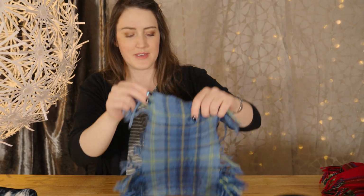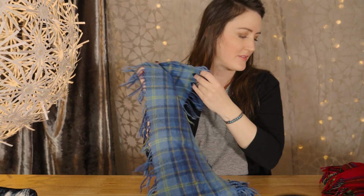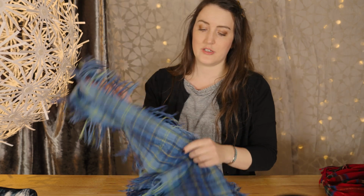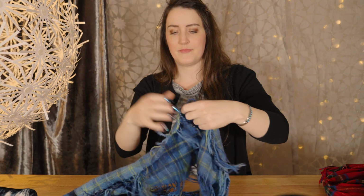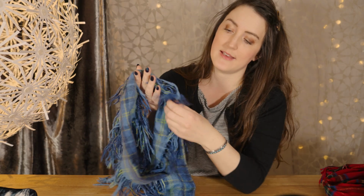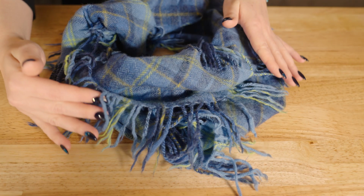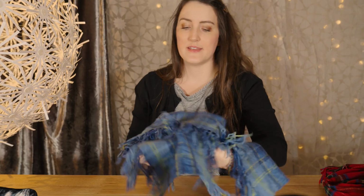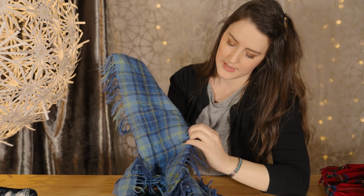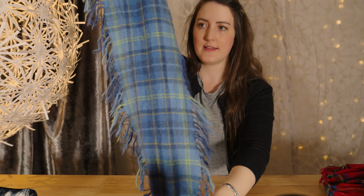This one is really interesting because the frills, instead of just being on the end like our red scarf, are on the edge. So very decorative. And when you wrap this scarf around your neck, you're going to be able to see these, and they're going to add some interest, and they look really nice. And this scarf is this really pretty blue color with a hint of, you know, it really looks like green, although you might say yellow. And it's also kind of a plaid design.